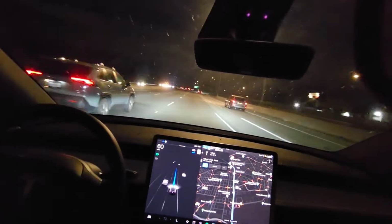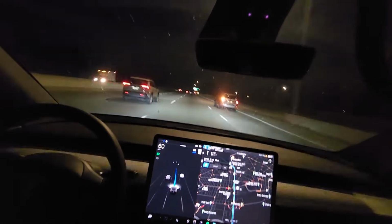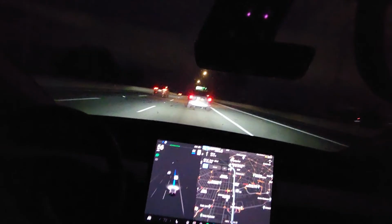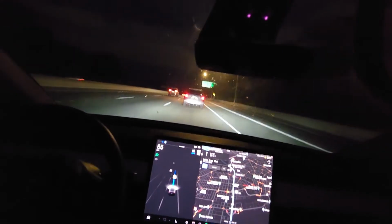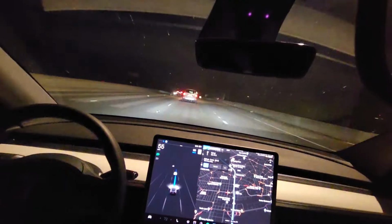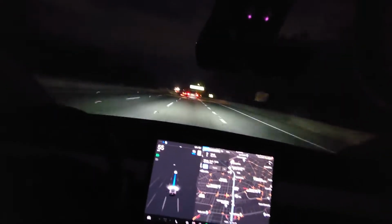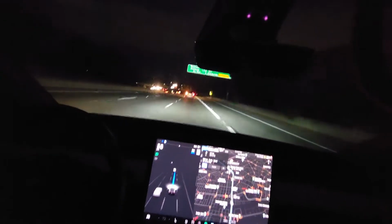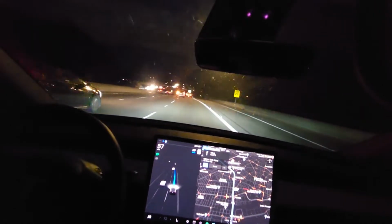Okay, this is a merging one, so technically I should be slowing down. Okay, it waited until the car merged, so I don't know what would happen if the car just followed me and hit like that. I probably would have had to either speed up or slow down. I don't know if the car would have seen it and adjusted or not, but we'll see.